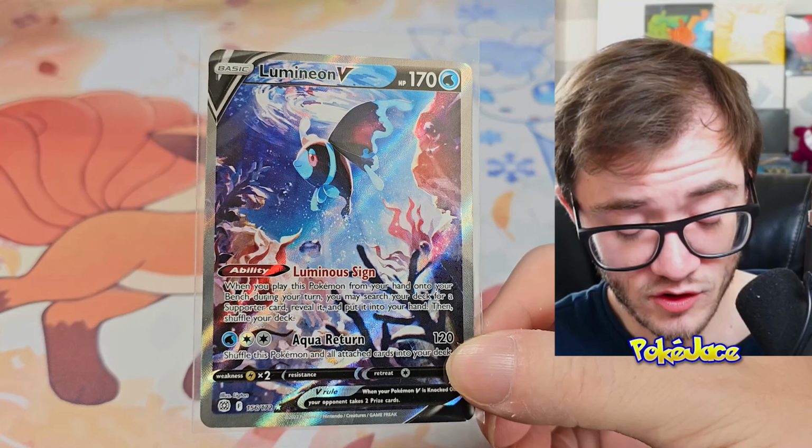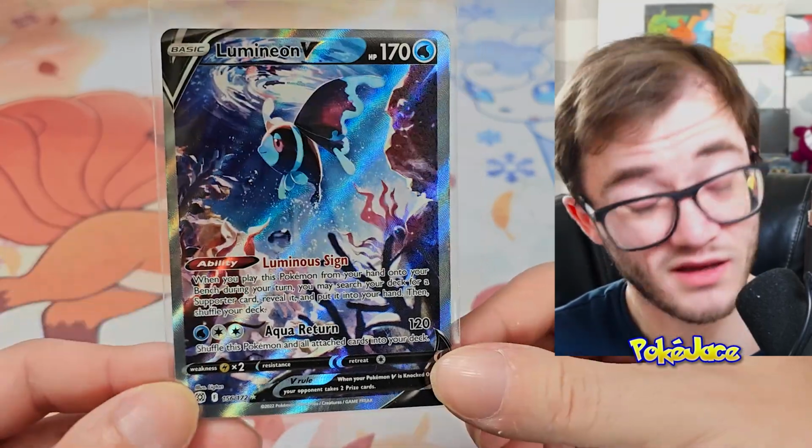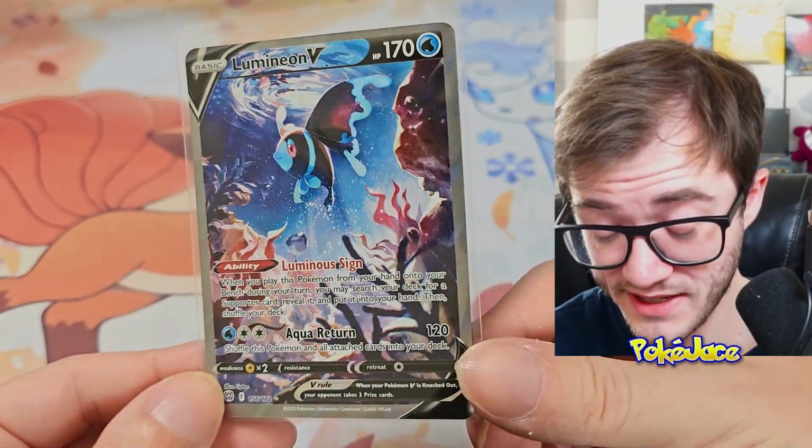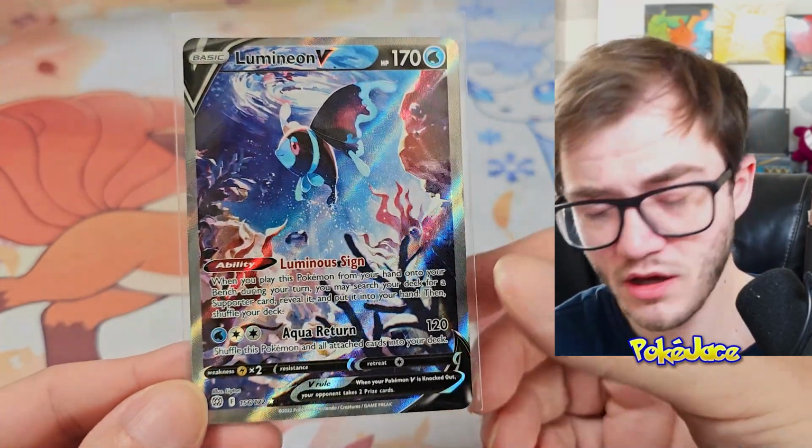A lot of prices of Brilliant Stars is starting to drop. Now's a good time, to be honest, to pick up the alt arts or the big chase cards from Brilliant Stars that you want. But yeah, this is a gorgeous looking card, and I really rate it.